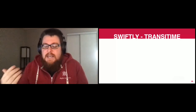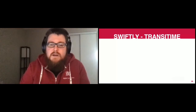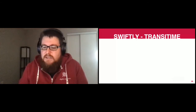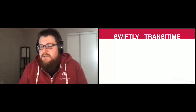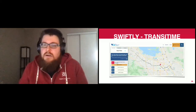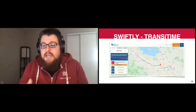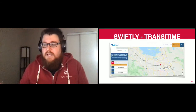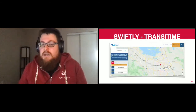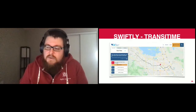So users can get an accurate estimation of when their bus is going to arrive. So we have our GTFS data, right? This bus is supposed to be at the stop by like 10:30, but maybe it's running early, maybe it's running late. For the Swiftly transit time data, if there's a Swiftly transit time update for that, we'll use that instead. But having GTFS as a fallback, right? So maybe it is running early, we're going to use that instead.